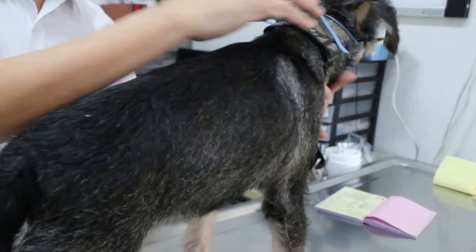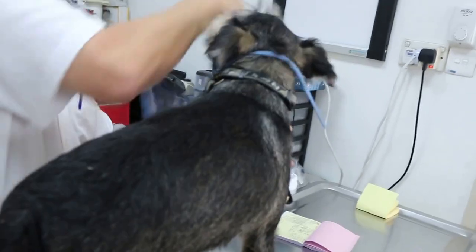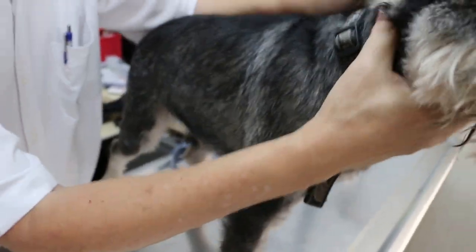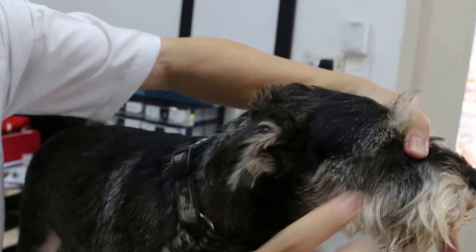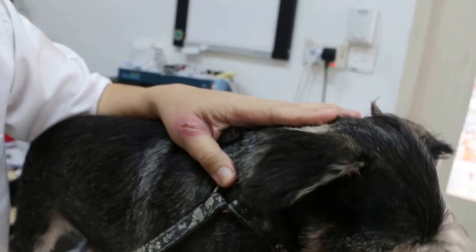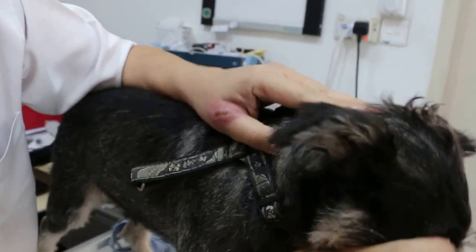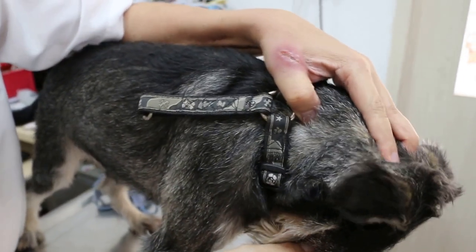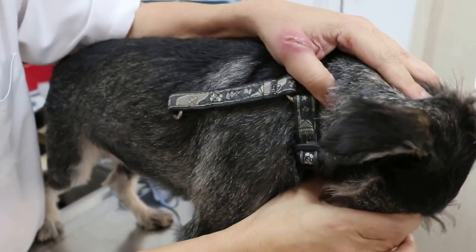Now I will take off the muzzle first and see whether this dog can flex the neck or not. The neck, with difficulty. He can flex it, but with stiffness.